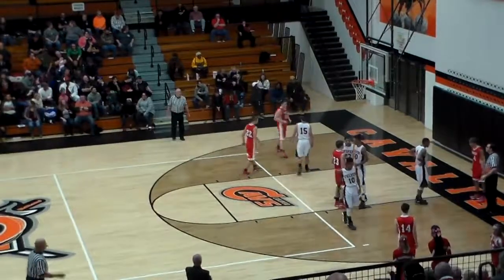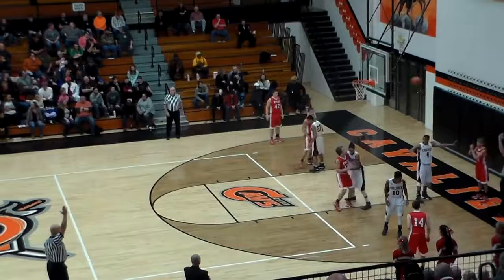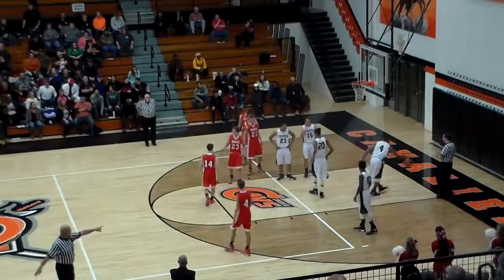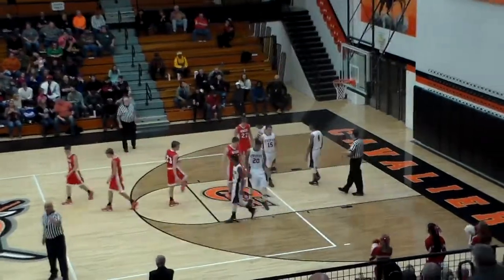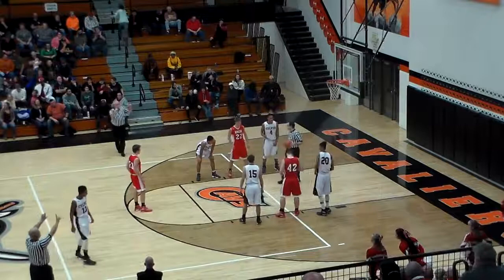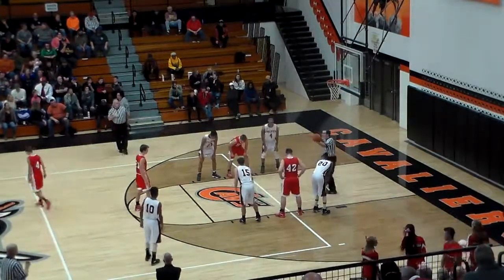Kruger will inbound it to the right of the basket. Inbounds pass, and a foul is going to be called on Carnegie. I believe as he tries to pick off the pass, he slams into Broker. And Broker will be at the free throw line. Oh, my. Shooting 1-1, where he's 1 of 3 tonight. Struggled from the free throw line.